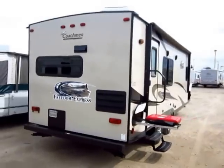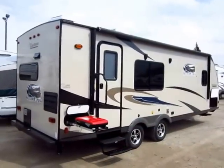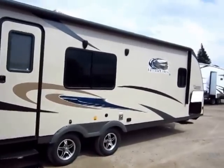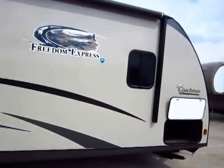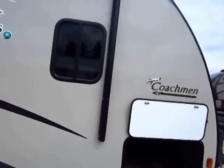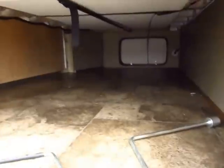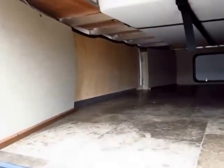Every lightweight trailer is the best for a different reason, so why invest your money here? It's the fact that Coachmen's been doing this for over 50 years now. They have more experience at building lightweights than anybody. They were in that market before a lot of guys, and they continue to be strong in that market today. Another cool thing about these is they have the largest front storage in their class. Look how big this is.